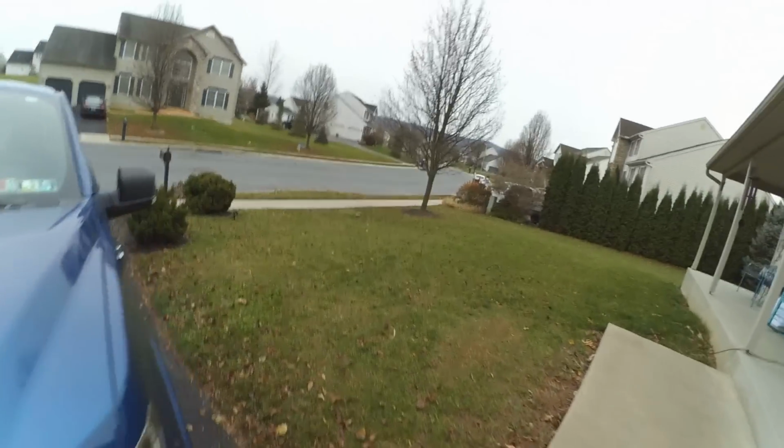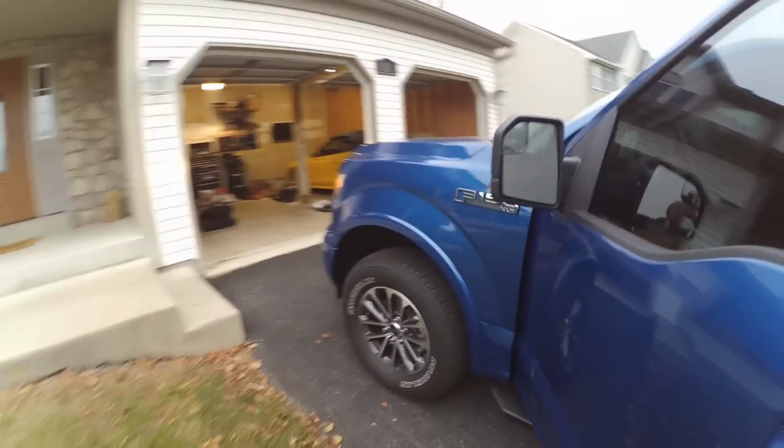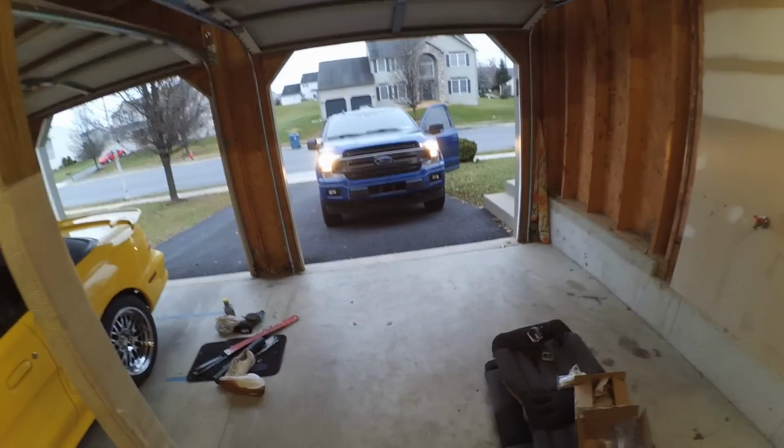I'll get that shut. We'll show you guys what the lights look like. So here's what the halogens look like. You can see them shining in the garage a little bit. They look like they would be bright from there, but I mean, they don't look bad. It's not that they're not bright, they're just not HIDs. I'm used to having HIDs.